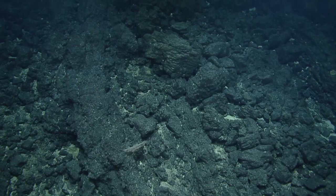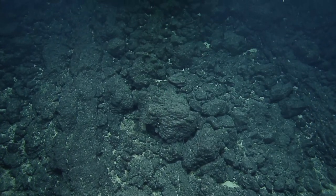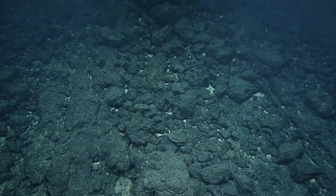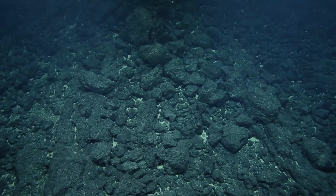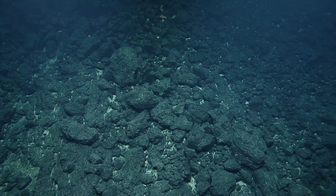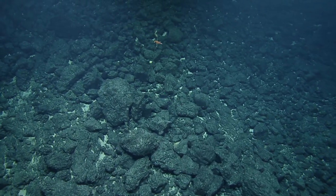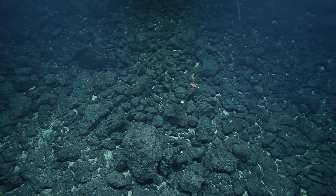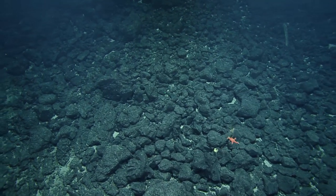I think when I was looking, oh wow, that is so cool. This manganese crust has interesting texture. I think when I was looking, when you zoomed up on the... Oh, there's a sea star eating, predating.